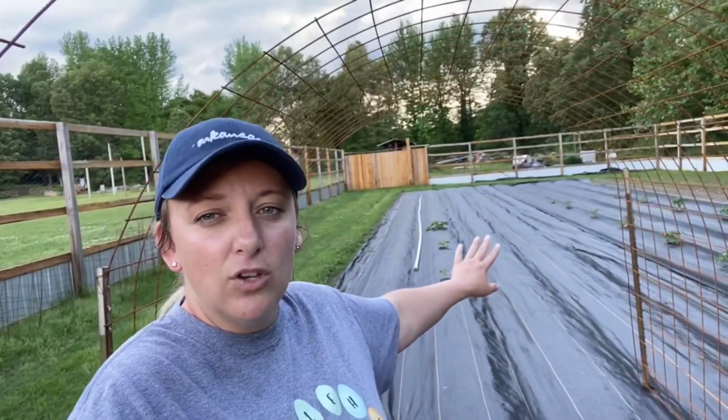Usually at the back of the garden, we use that for cantaloupes and watermelons. We don't grow a whole lot of them, just a few for us to eat. But as y'all know, if you have done that before, they take up a lot of real estate in the garden. So I'm probably still going to do the watermelons back there, but I'm going to experiment with the cantaloupes here.